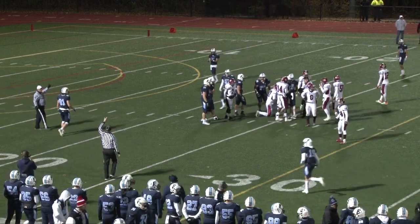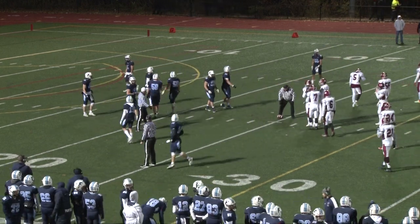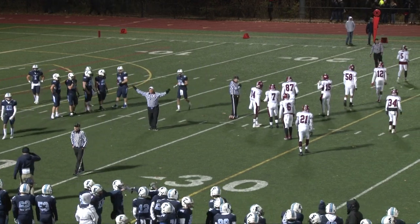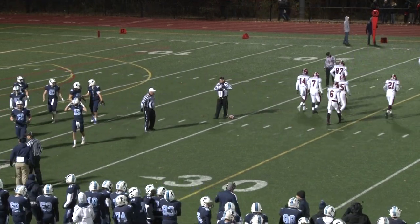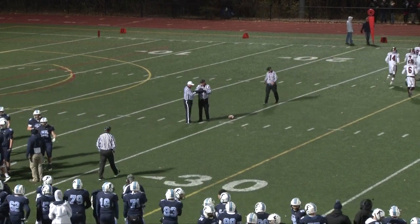He picks up four on the play. Almost. No, he gave him five. Second and five. Gasparo has added a tool to the kit tonight with the quarterback keepers. Timeout called by Brockton. Their first. 3:19 left in the game. Your score, Franklin 28, Brockton 14.